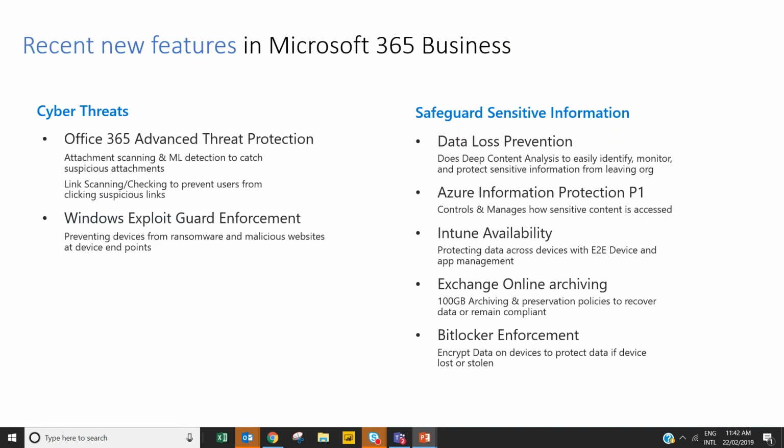So Microsoft 365 Business, you may not be aware, but some of the advantages it provides include something called Office 365 ATP. This will do advanced scanning of attachments. It basically will open a suspect attachment in a virtual machine and see whether it does bad things. You've got the exploit guard. So again, this will prevent malicious sites attacking your machines.